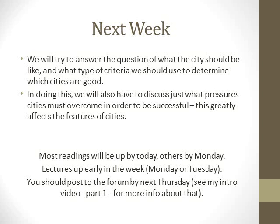And this is going to be a problem. So cities are under these taxation problems. They need a tax base to pay for things, but it's very easy for people to leave. There's a low barrier to leaving the city, relative to leaving a country or something. And so it's really hard for cities to raise lots of money. That's just one example. We'll talk about many others. Okay, so that's for next week.